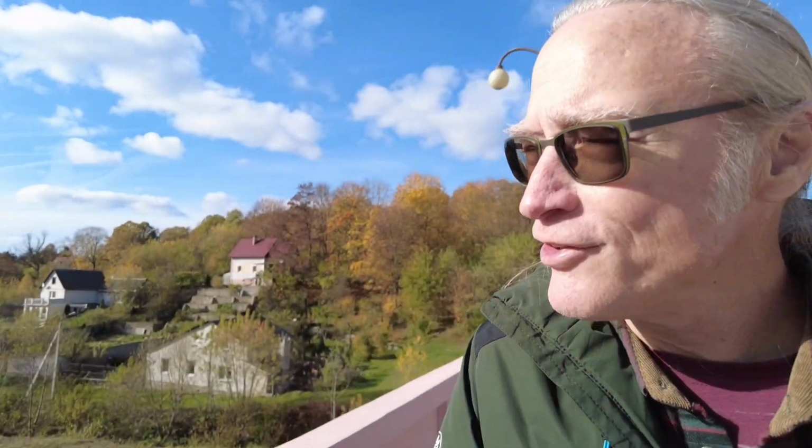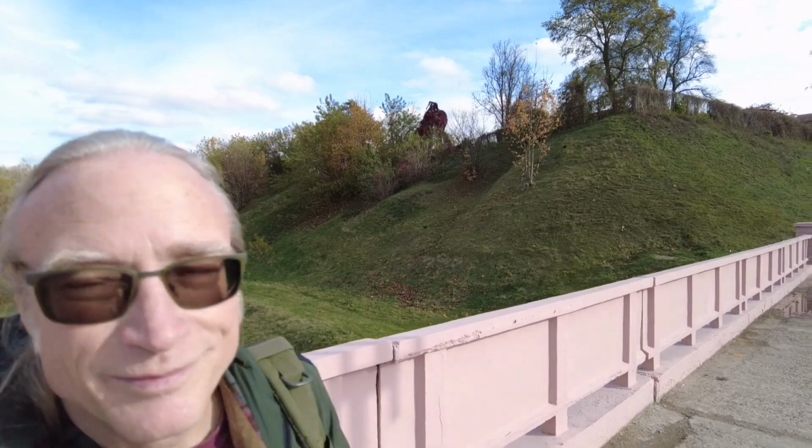Well, the scenery is very nice. Nice day, nice sky. Oh, nice tree up there. Really dark red fall foliage. You can't see it if I showed it to you. I doubt it. Let's see if you can see up on the hill. Probably not.